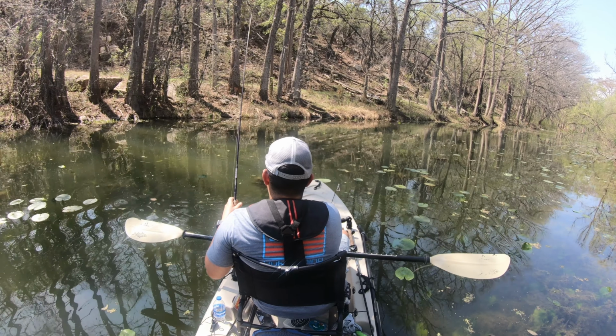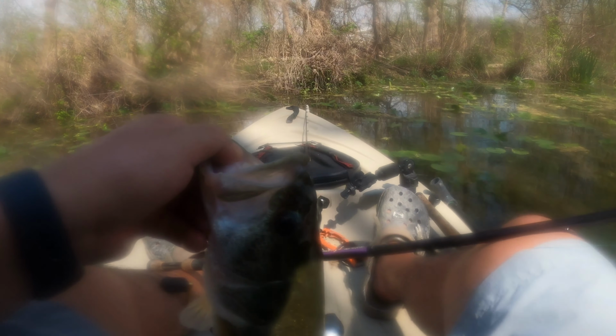This nice one. I think that's the one we lost earlier. Oh yeah, beautiful fish. Look at that. Came back for her. And here we go. Just had to loosen that drag a little bit.